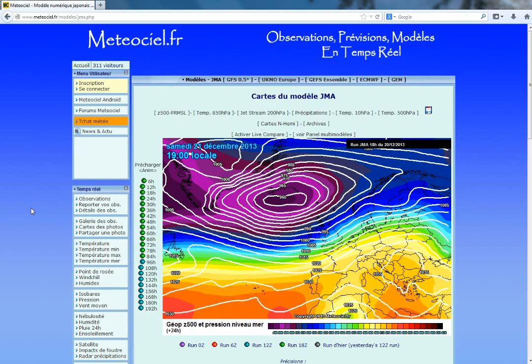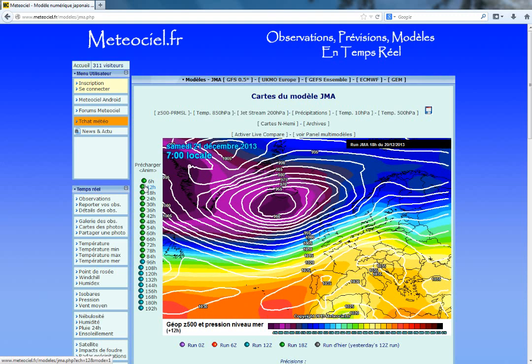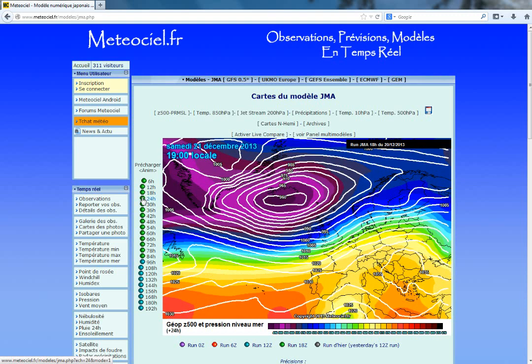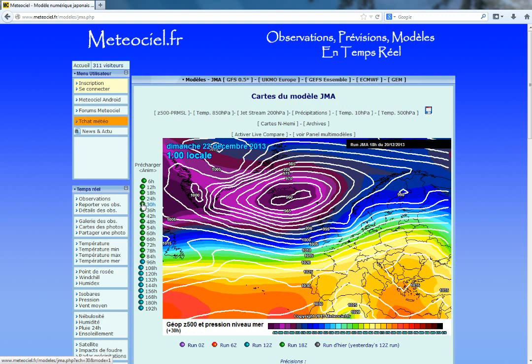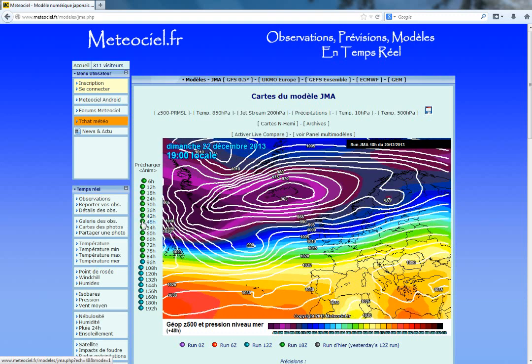I'm going to go to the Japanese one now, the JMA model. 6-hour chart. The models are showing pretty much similar things. There are minute differences in them, but the JMA model is projecting the area of low pressure going up to Iceland, like many of the other models have. 30 hours, 36 hours, 42 hours, 48 hours. There's the new area of low pressure developing out here. This is on the 22nd of December at 7 p.m.